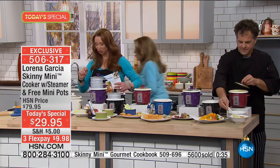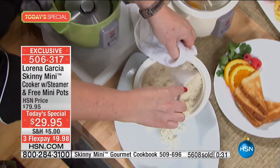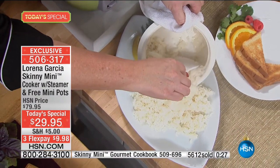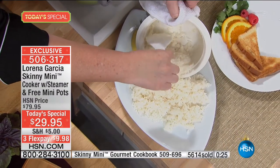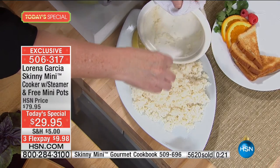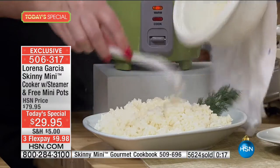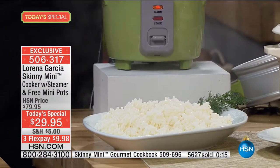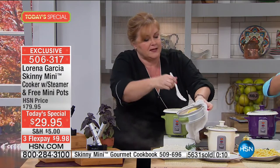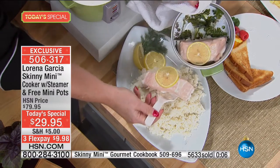So, Chef Tracy, I think we are ready to unveil the rice, right? We are. Yes. And it's so deceiving. This is 4 cups of cooked rice. Look at all that rice. This is 3 or 4 for a side dish, 2 or 3 for a main dish. And we've got all this rice and that beautifully cooked salmon on top of it, all in one pot. Cleanup is such a breeze. And we cooked a complete meal in what, 15 minutes, 20 minutes?